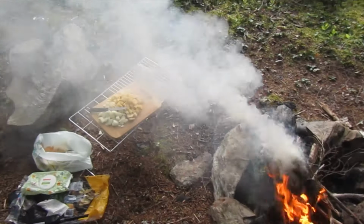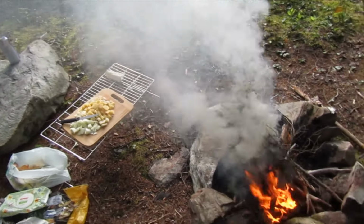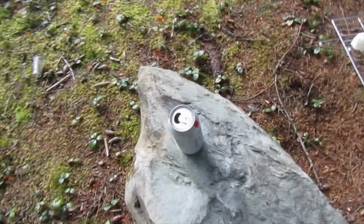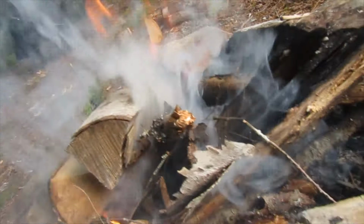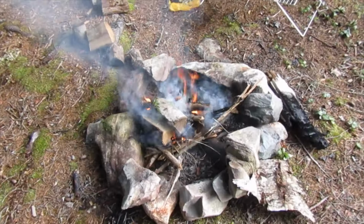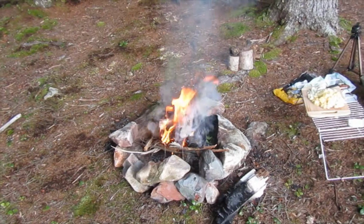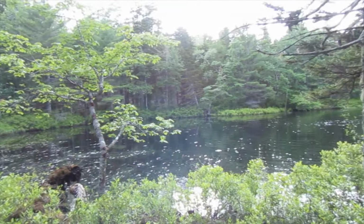Yeah. Well, look at that. The potatoes and the onion will have a nice smoky flavor. And so will my beer. All right. Just goes to show you the power of wind, eh? Speaking of wind, the wind is picking up here a little bit. I hope it doesn't pick up too much.